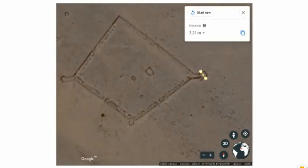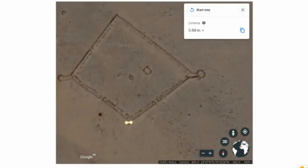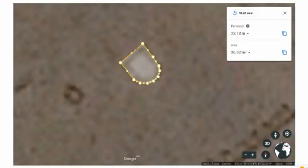And these little tiny things, those little tiny circles, that one is 7 meters, and this one is 5.5 meters across. I also got this one is 3.84 meters across. And the little house is 5.33 meters wide and almost 7 meters long. The area of that little house is 36 meters. It's much bigger than my room. It's about as big as a house.